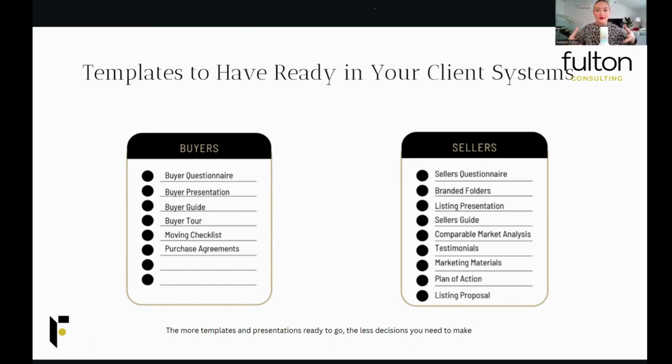I know if you want to have a folder of printable buyer guides, just in case someone says, hey, I want to buy a house, you're ready to go somewhere easily where you can email it off. Moving checklist, you should already have these. You should have agreements of purchases and sales at home or ready to go on your computer as well. Seller questionnaire, same thing. Branded folders.